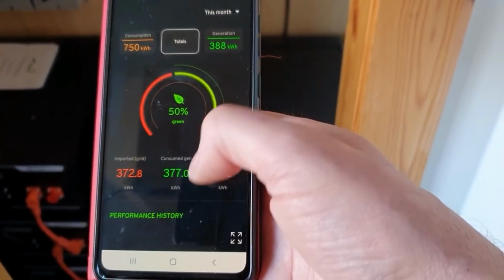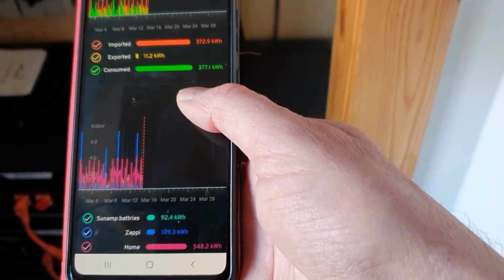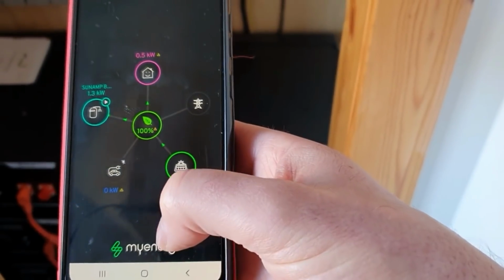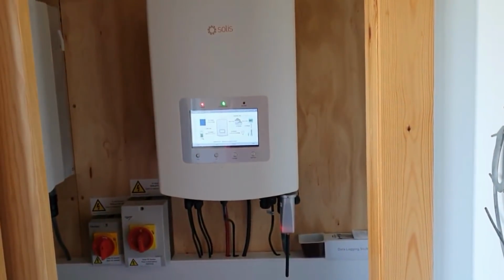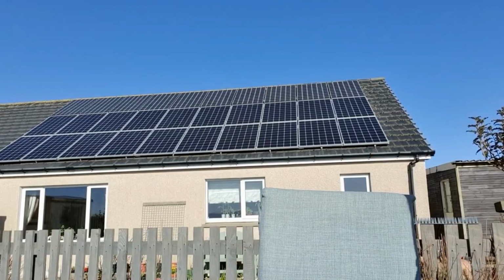So I like the app. It could be a lot better and I will improve on it, but basically I can see when I'm dumping on the grid, which I never like to see. So there you go. Hope that's been helpful. If you're thinking of getting some Pylontec, I thoroughly recommend it. Anyway, let's go back outside just to finish off. Oh, so there you go.